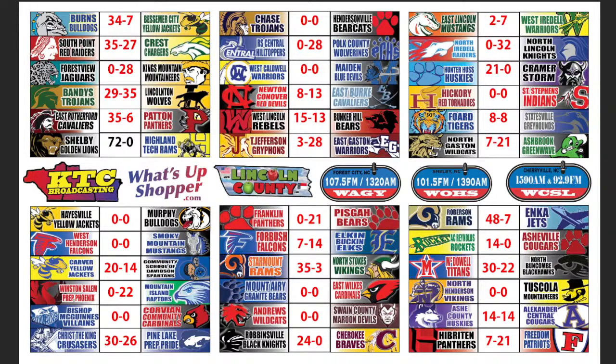And West Iredell is probably similar to that. Normally you would think that East Lincoln would walk all over them, and in that one I had West Iredell winning like 34-28. Little did I know, it's 7-2. It's a baseball score, but like I said, with these kids, sometimes you just never know. Yeah, and momentum has a lot to factor into these games.